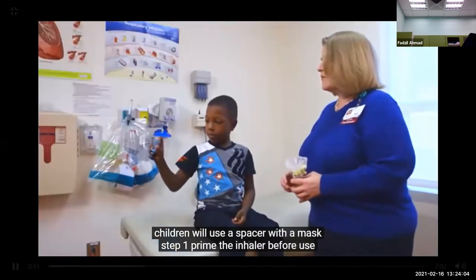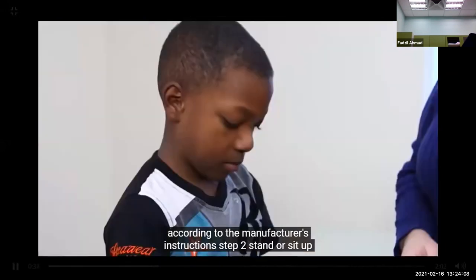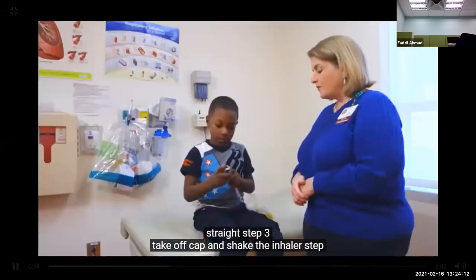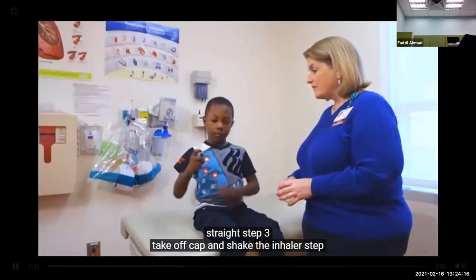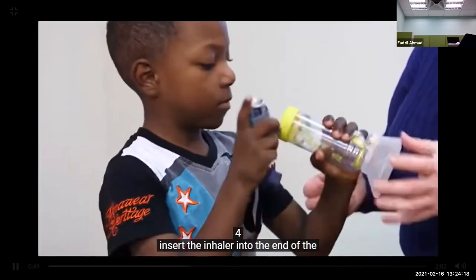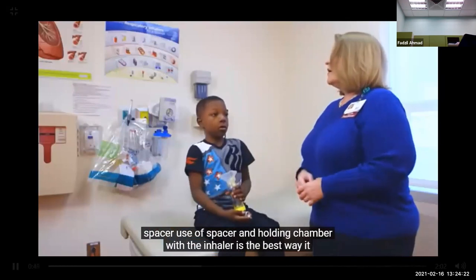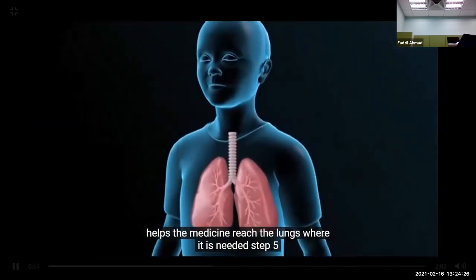Step 1. Prime the inhaler before use according to the manufacturer's instructions. Step 2. Stand or sit up straight. Step 3. Take off cap and shake the inhaler. Step 4. Insert the inhaler into the end of the spacer. Use of spacer and holding chamber with the inhaler is the best way. It helps the medicine reach the lungs where it is needed.